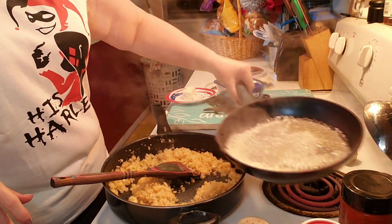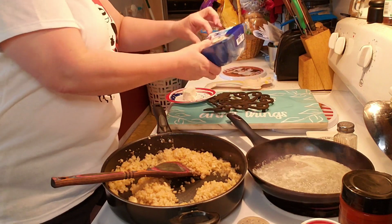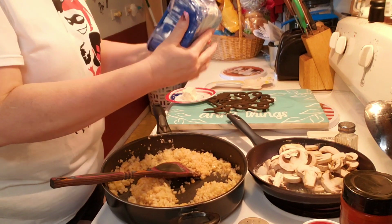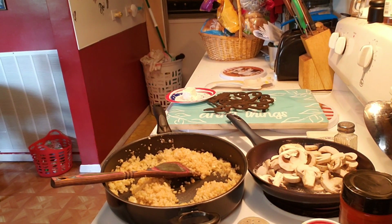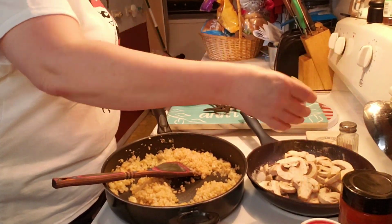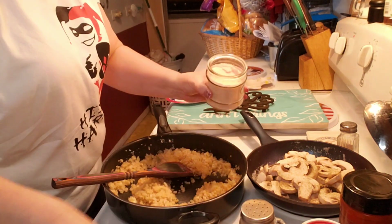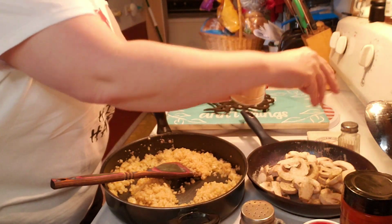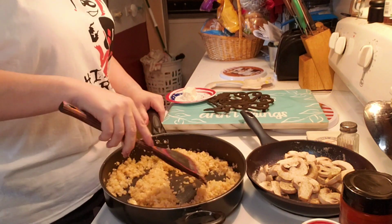Okay guys, things are going good here. The butter back here is going good, so I'm going to go ahead and add these mushrooms in here. I'm going to add a little salt and pepper, maybe a little Cajun, I don't know, a little salt, a little pepper. We'll let them go to town right there and just stir them occasionally.